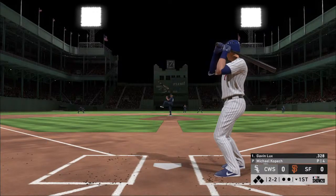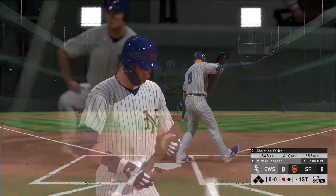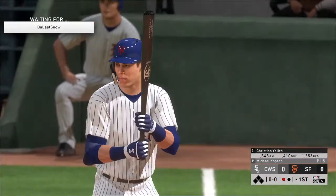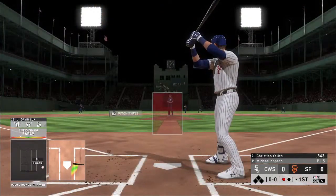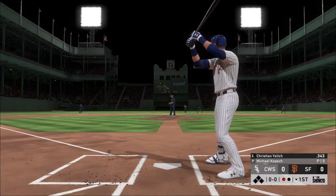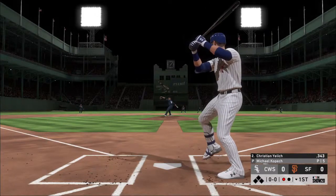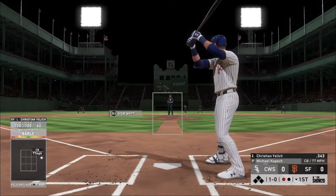The 2-2 is swung on and missed. He got him. So striding in, Christian Yelich, as he'll get his first opportunity in this one. Christian Yelich. The pitch. Check swing, but he held up in time. Ball 1. 1 out, nobody on.